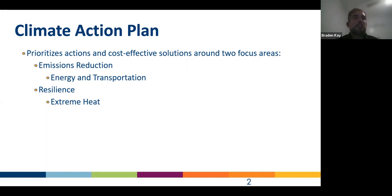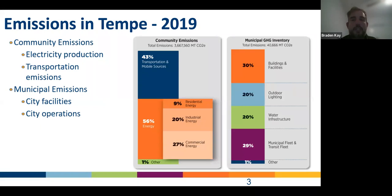Next slide. So in that first 2019 plan, if you haven't read it, you can read it at tempe.gov/climateaction to see that document. We did a community emissions inventory using 2015 data and a municipal inventory. And really what these emissions inventories did is they helped us understand where the buckets of work for our climate action are. So on the municipal side, we understood, hey, we need to be working on buildings and facilities. We need to be working on outdoor lighting and water infrastructure. We need to be transitioning off of internal combustion engines and moving towards EVs, both for our transit fleet, meaning like the Orbit buses, as well as our municipal fleet, meaning police cars, other cars and trucks that we use as a city. So that municipal inventory really helped guide how we're making climate action decisions in city operations.